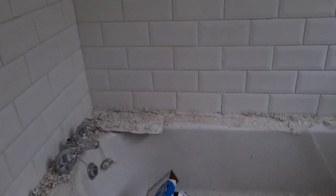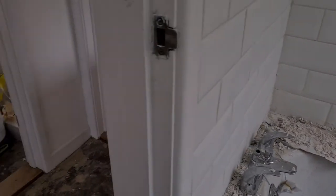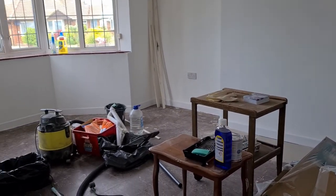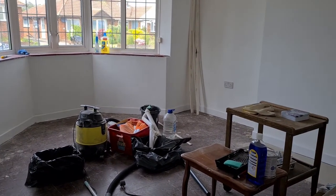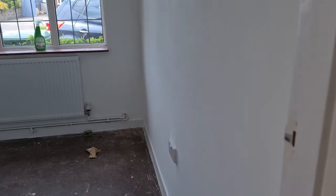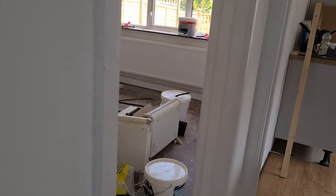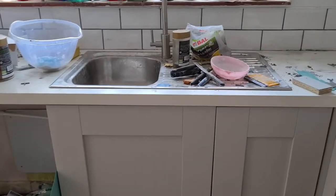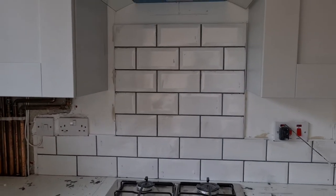As you can see, bath's a bit of a mess. I haven't done anything in the other rooms. Oh, I have, because I've finished the skirting boards and all the what would be gloss, but I can't remember the name of it. Silk, whatever. And the kitchen is now getting its floor down. And I've also done the grouting in here, so I step back.